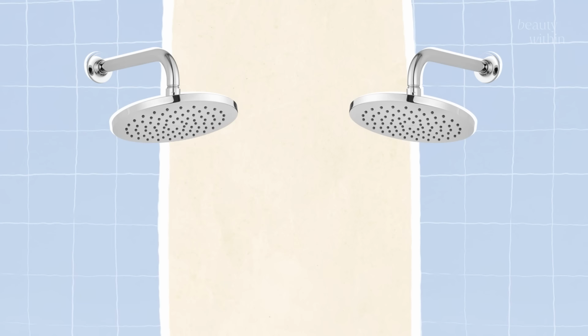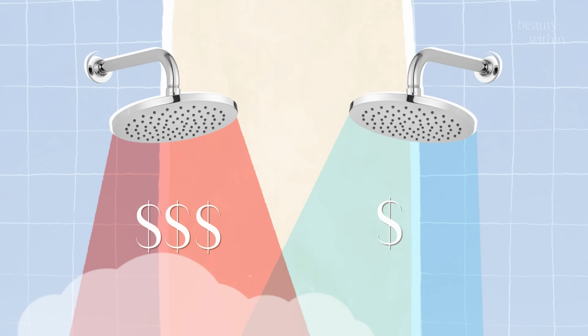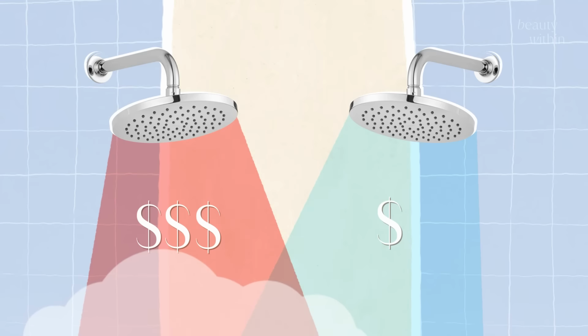Also, hot showers cost more than cold showers because it costs more for us to heat up the water. So if anyone here is a fan of cold showers, I honestly respect you because I could just never. Okay, now back to our hair.